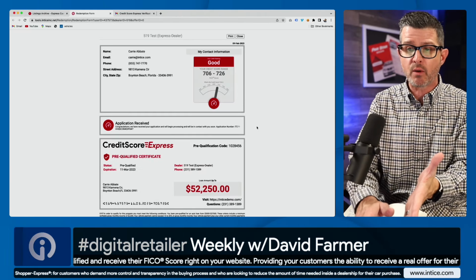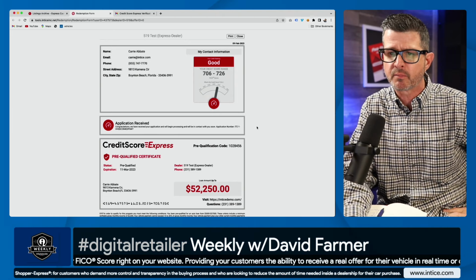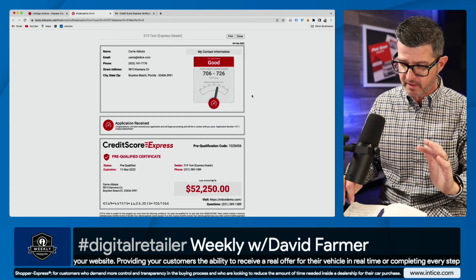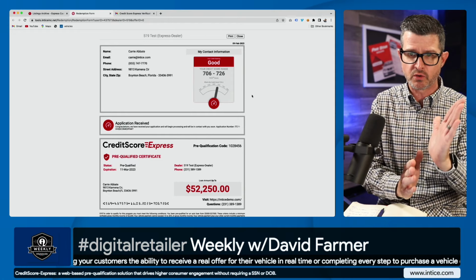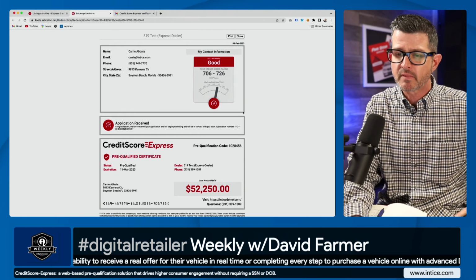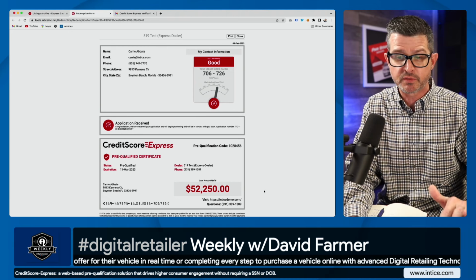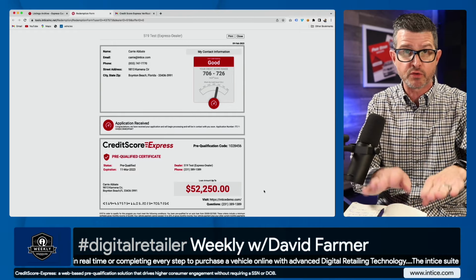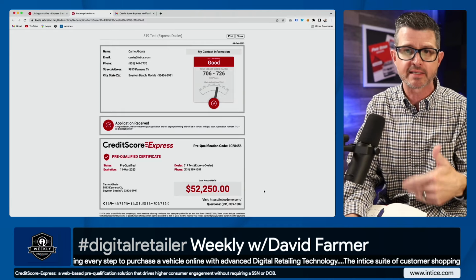What's going to happen here is now we're going to get this pre-qualification certificate, which you're seeing pop up right now. We have our credit score gauge, and we have provided the customer a credit score range. So in this case, 706 to 726, the customer's actual credit score is right in the middle at 716. And we've pre-qualified the customer for $52,250. This is something that you guys can make the determination of how you set up. We're either going to get the customer qualified or put the customer in a pending status.